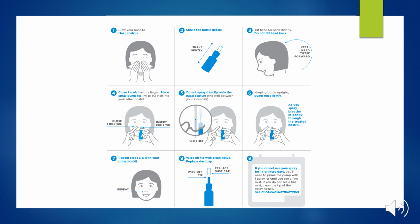A lot of times, what you'll see is patients will tilt their head backwards. But what you actually want to tell them to do is tilt their head forward slightly, as you see in the picture here, number 3. Then put one finger over one nostril and place the spray pump tip slightly into the nose. You don't have to push it way up in there. When you do spray, don't spray it directly towards or onto the nasal septum. You want to spray it straight up or out, away from the septum.